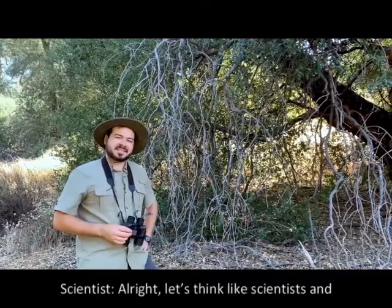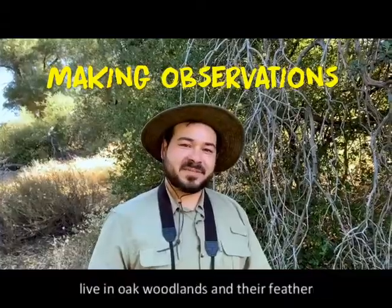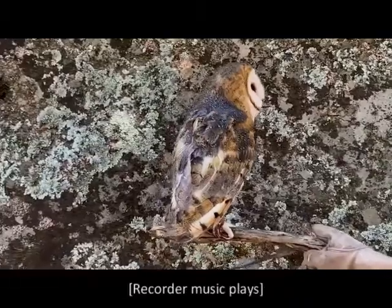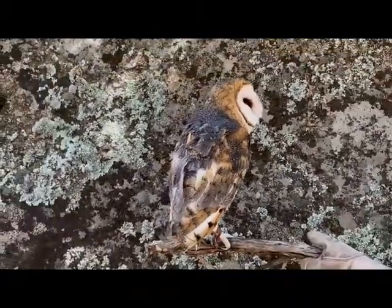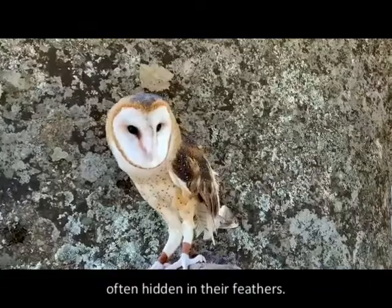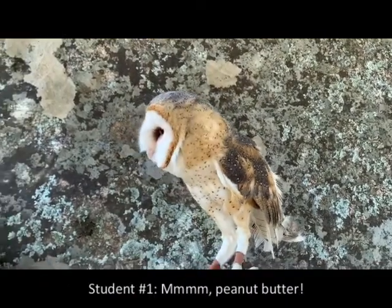All right, let's think like scientists and first observe carefully. Western screech owls live in oak woodlands and their feather patterns camouflage with oak bark. Their legs are very short, often hidden in their feathers. It's about the size of a jar of peanut butter. Peanut butter.